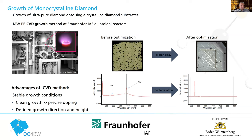How do we generate such diamond layers? Our core expertise at the IEF is the growth of such diamond layers. Therefore, we use microwave-assisted plasma-enhanced CVD growth with our in-house developed ellipsoidal reactors. We couple in the microwave from the top side, and from the bottom we bring in the precursors to grow clean and precisely grown diamond layers under stable growth conditions.